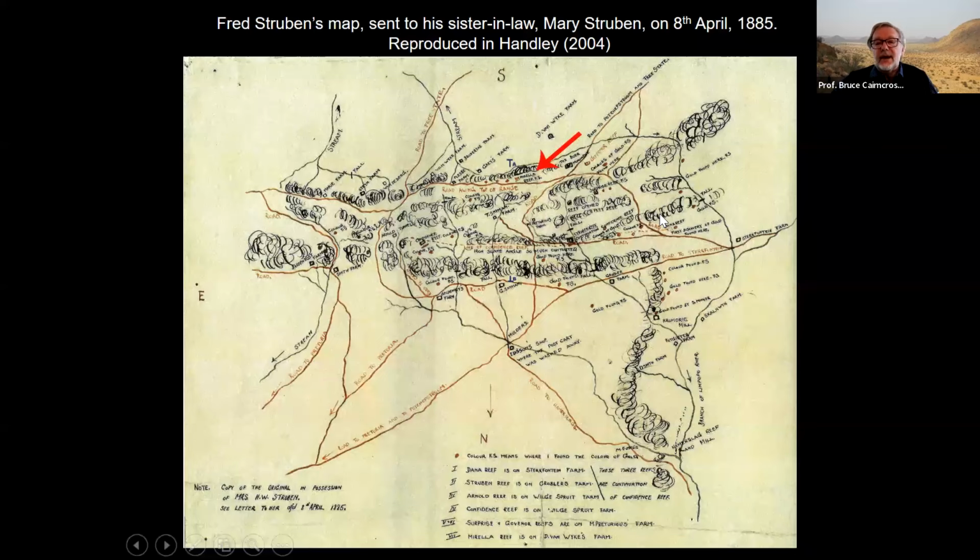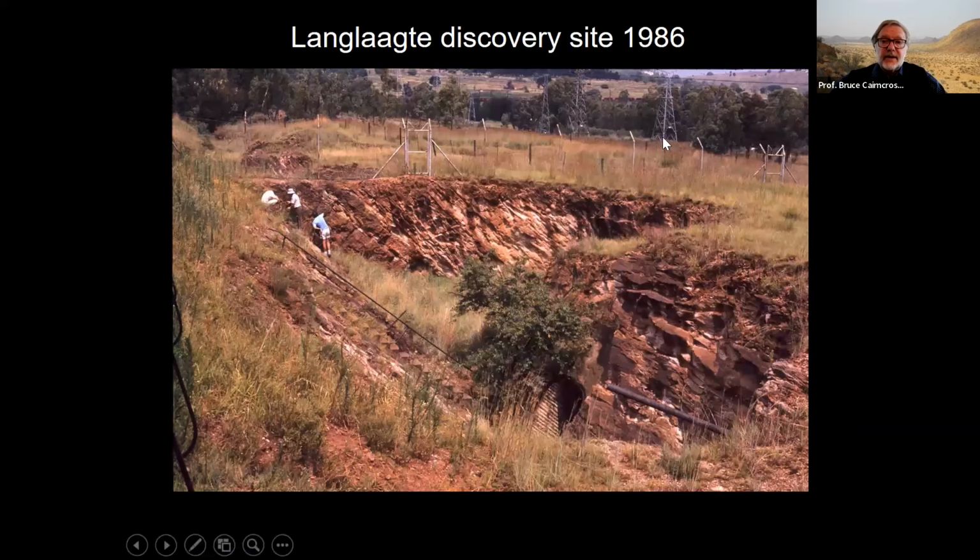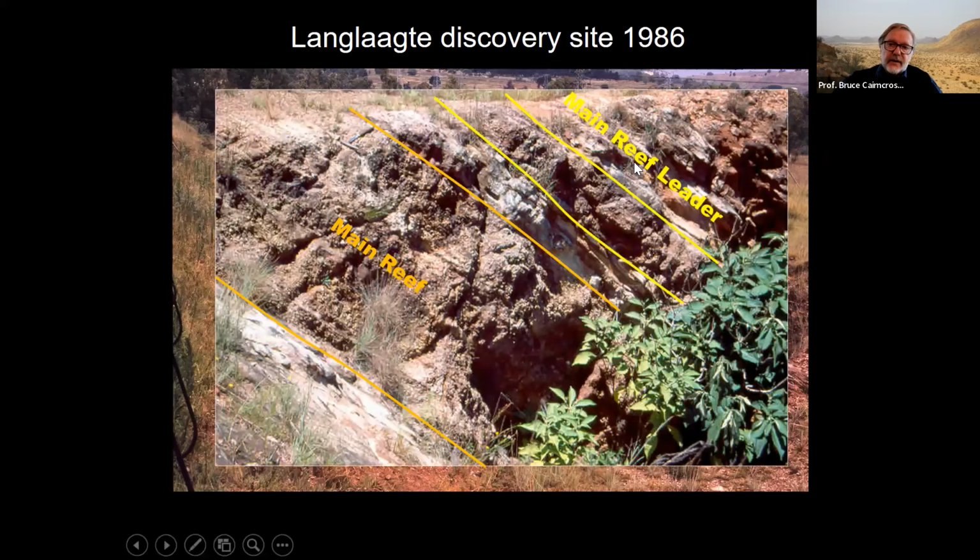But here is that famous site taken in 1986 during the centenary of the discovery of the Wits. So here are three geologists looking at the outcrop, and you can see the rocks are dipping steeply to the right, okay? And they are looking at this weathered conglomerate here, which if we look up close, is called the main reef. And just above that is what's called the main reef leader. So that's the main reef here.